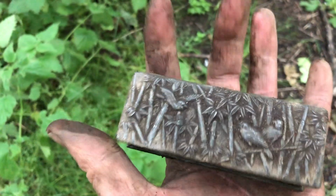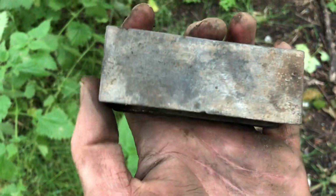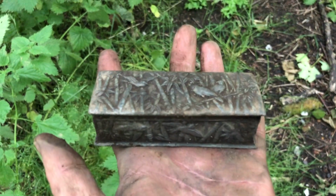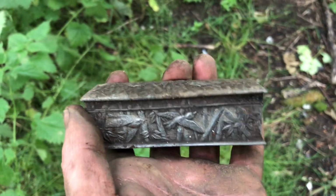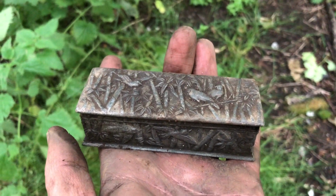I think it's pewter or something. I can't see it being solid silver. And it's not hallmarked, which would suggest that it's not, but then again, it could be Continental, I don't know, but more to follow about this. But that is absolutely gorgeous. I'm really chuffed with that.